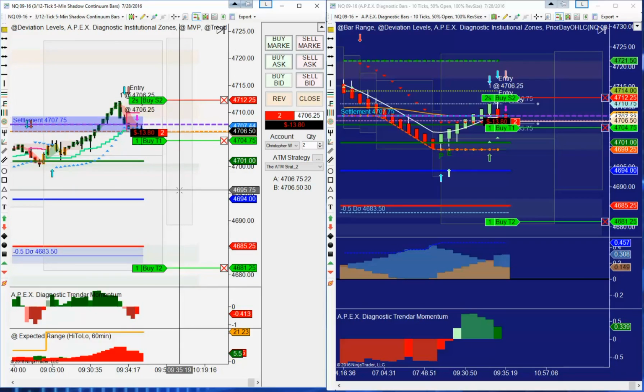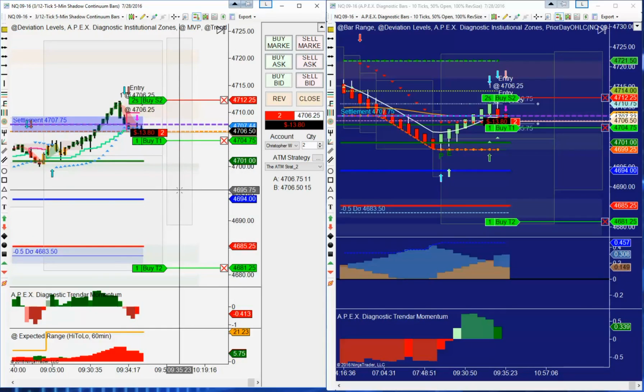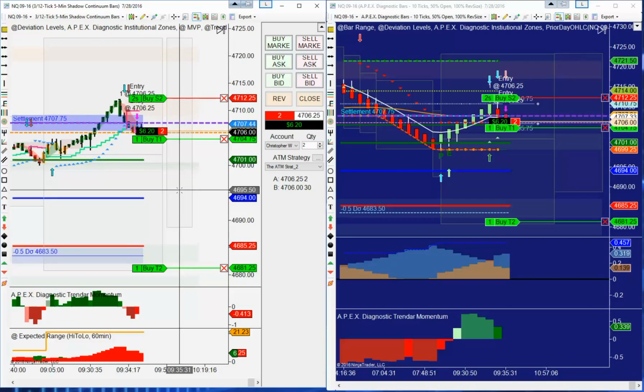I use 2 contracts, so usually the first contract is about 6 ticks. So I take that off real quick. Usually I can hit that very often, usually 9 out of 10 times. And then once that's hit, I pull my stop to break even. I use a target filled.